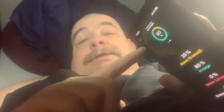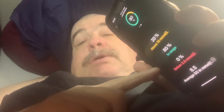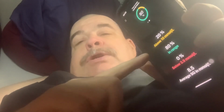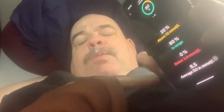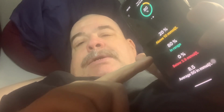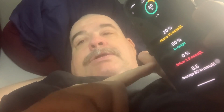I'm at 80% time in range now. This has dropped, and you gotta remember, this is the last 24 hours. So, above is 20, in range. Now, for people who are trying to control their blood sugar and using the Medtronic system, and I think anywhere, time in range now, they are aiming for 70%. So, 80% is still good. It's not the super best, but it's still good.